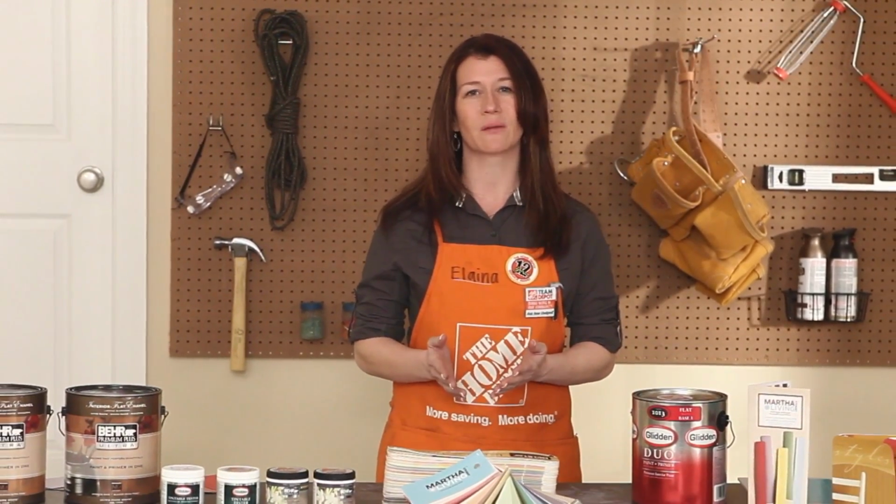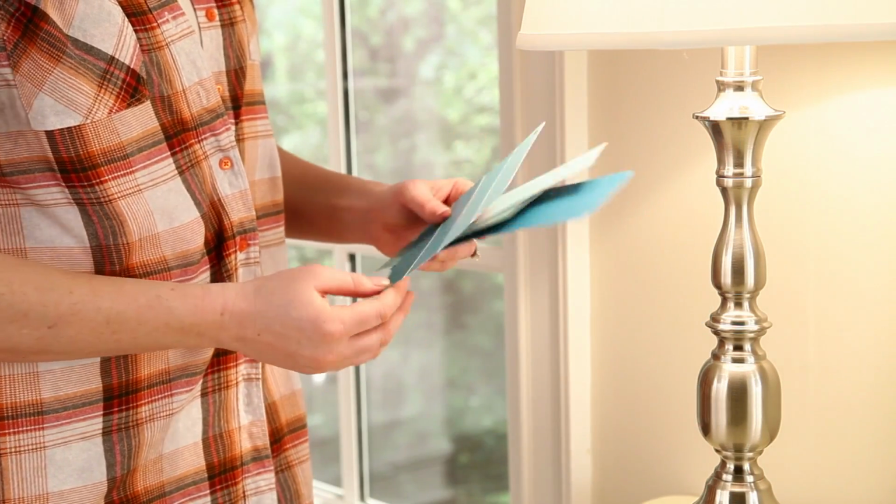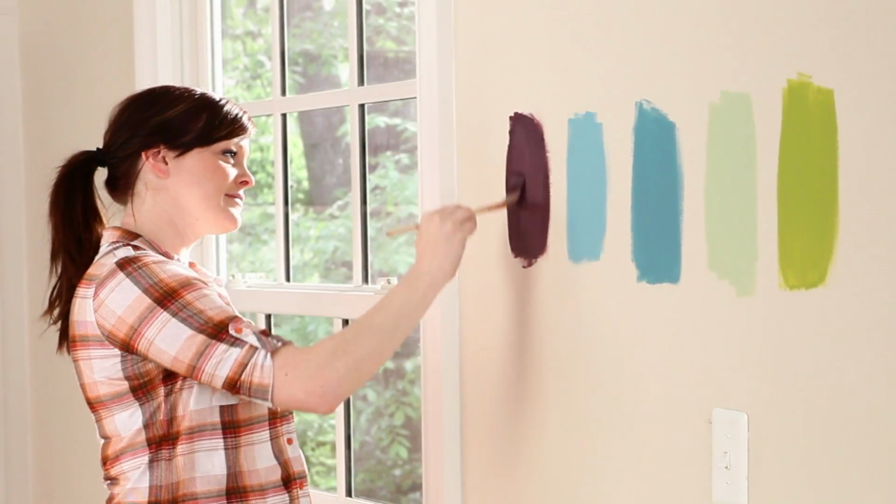Color looks different in natural light versus artificial light, so test the color in your room at various times of the day in multiple spots of the room. This will give you a true sense of what the color will look like.